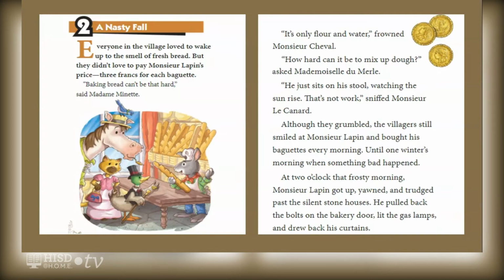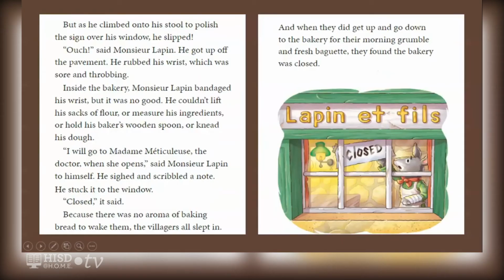when something bad happened. At 2 o'clock that frosty morning, Monsieur Lapin got up, yawned, and trudged past the silent stone houses. He pulled back the bolts on the bakery door, lit the gas lamps, and drew back the curtains. But as he climbed onto his stool to polish the sign over his window, he slipped. "Ouch!" said Monsieur Lapin. He got up off the pavement. He rubbed his wrist, which was sore and throbbing.